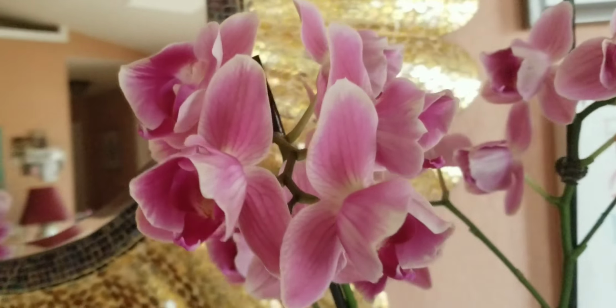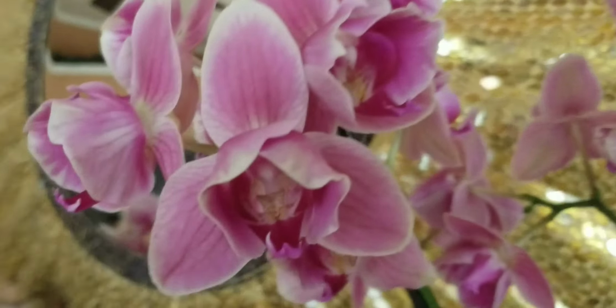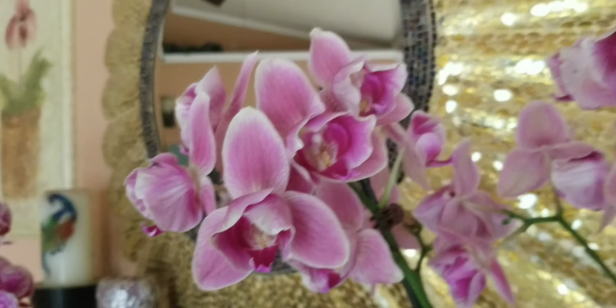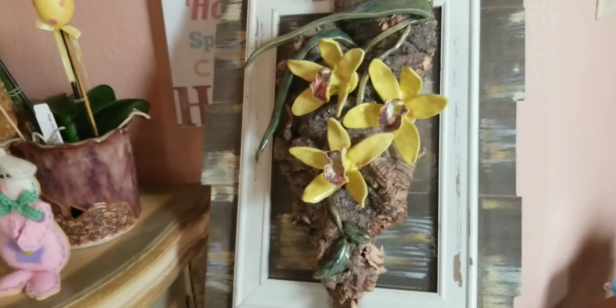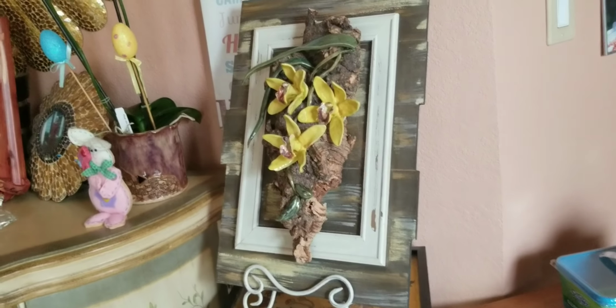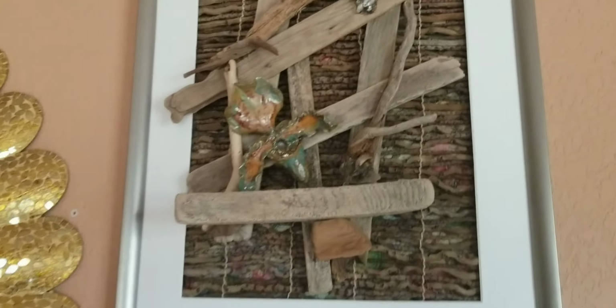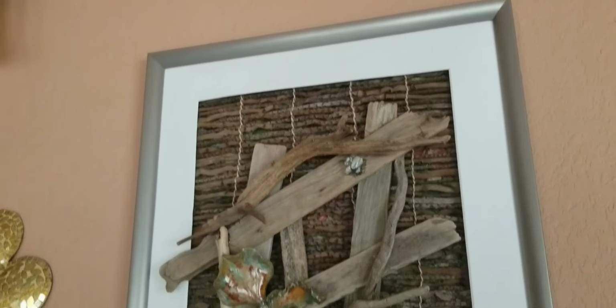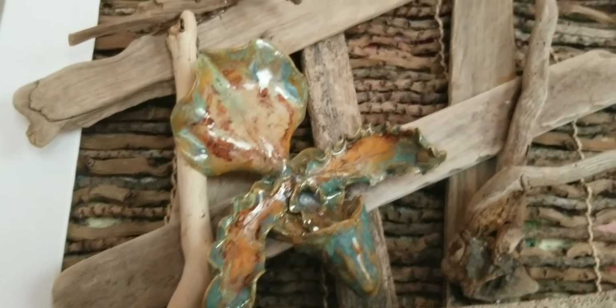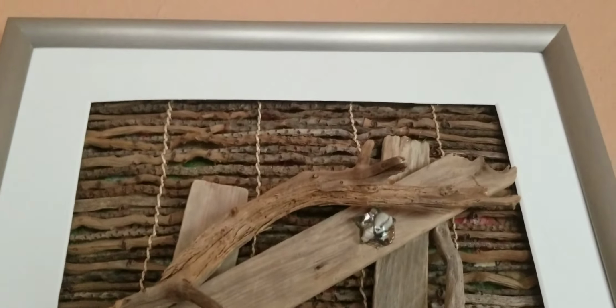This is my peloric one that I snatched from... And there's Bruce saying hi. If you hear a dog bark, it's Bruce. And here's my cymbidium frame that is just sitting here by now. It will be for sale. It's just I don't want to ship it. And there's one of my first creations. There's a path in there and the driftwood.